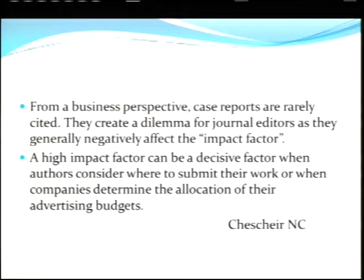The other issue is that when people are planning to publish, they will probably want to publish in a journal with a high impact factor, which in turn could influence where companies determine which journal they want to advertise their drugs or devices in.